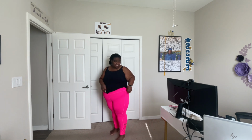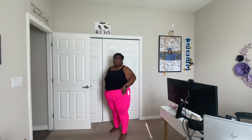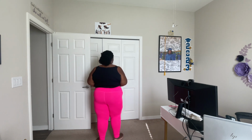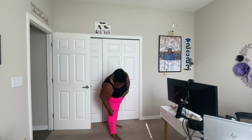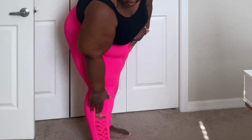I love these pants because they have the pockets on both sides where you can put your cell phone when you're walking. I walk early in the morning and it's kind of dark outside, so I always put my mace in one pocket and my cell phone in the other when I'm walking. But let me turn around so you can see them. I love, love, love this design. Gorgeous.